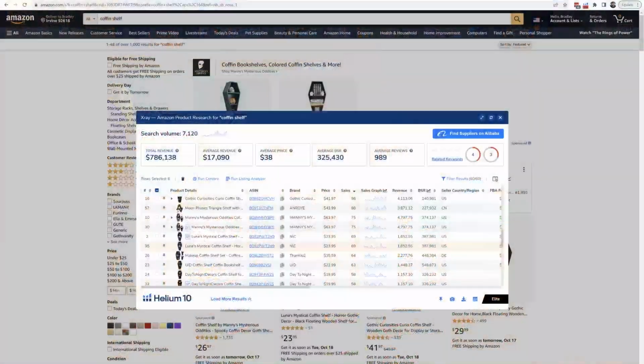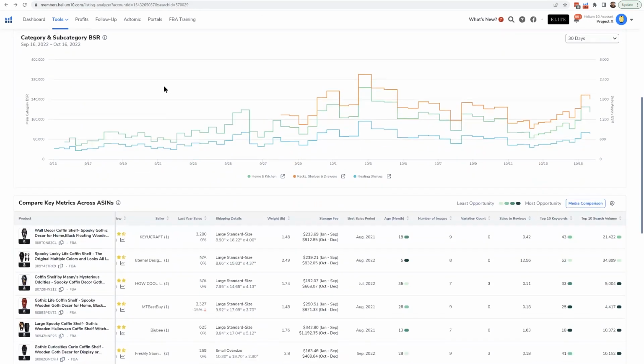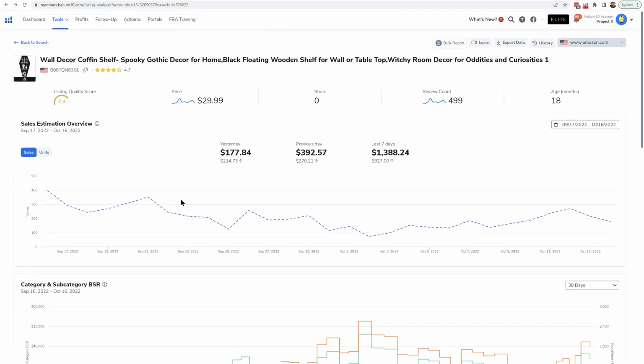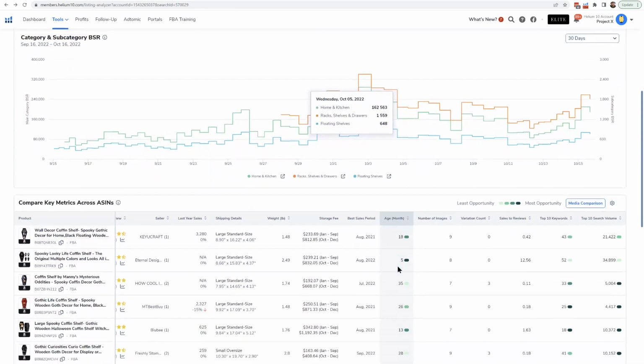I'm looking at either my product or a competitor's product, just a single product. Now, the other thing that you can do is add a whole bunch instantly to Listing Analyzer. I can do that either by copying and pasting ASINs right into Listing Analyzer, or I can go into Helium 10 X-Ray, the Chrome extension. Maybe I'm on the search results of Coffin Shelf, and I can just select as many ASINs as I want, I think up to 10 or so, and then hit Run Listing Analyzer. When I do that, all of these ASINs are going to show up in a multi-ASIN search, and I'm still going to be able to see some sales estimate overview and the category and subcategory BSR of the main product that I entered.